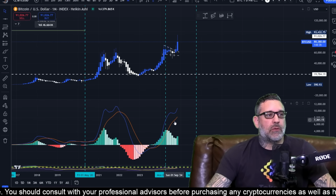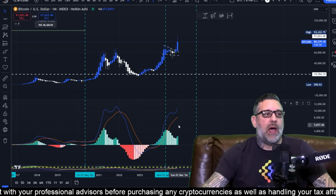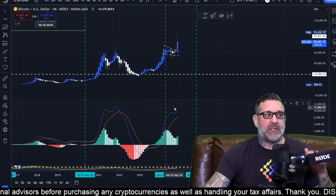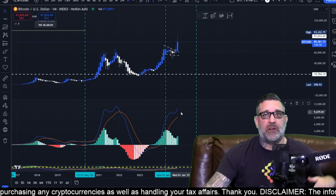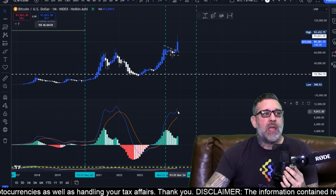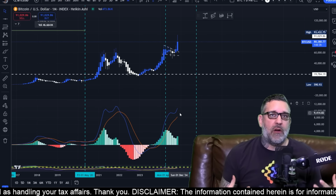It's not until you really start seeing this transition down into lower lows where the market has peaked, or you get a big crossover of these moving averages. If these moving averages actually cross over, you probably already missed the peak and you're on your way down. That's what I'm basically seeing here, and we still have a ways to go. But these are some of the things that you definitely want to keep an eye out for.